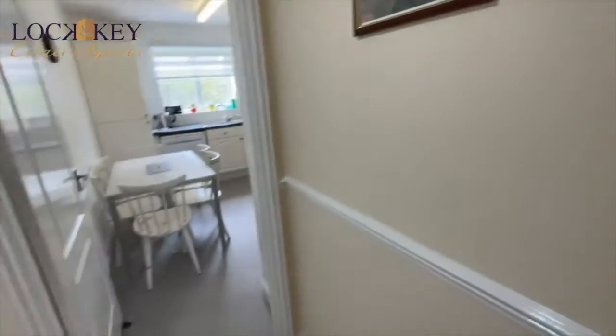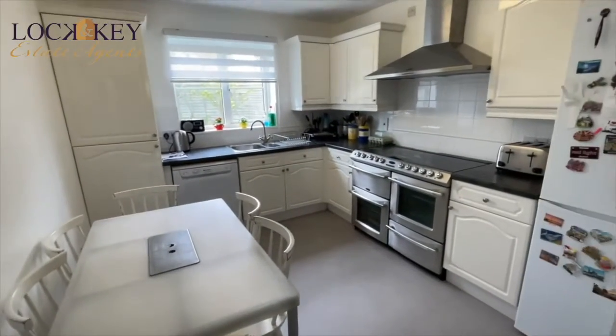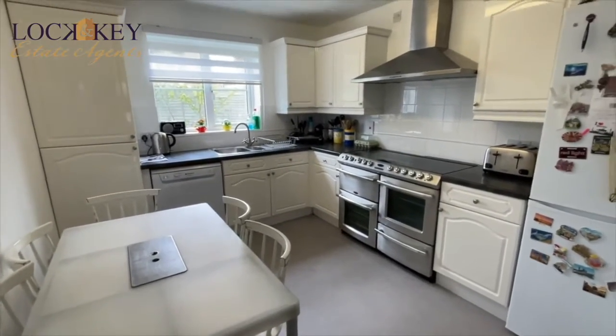Come back through, and then we're going to go into the kitchen. Yes, you're going to have your range of eye-level cupboards, base units, table in there, dishwasher just over there.